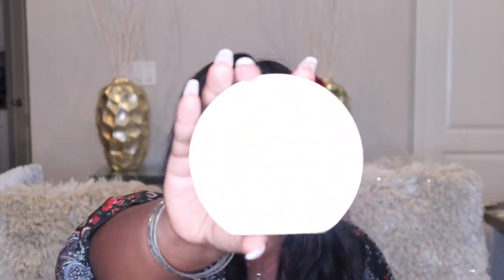Okay, and next we have just a simple S. I don't know, it's a simple S, guys. It's pretty. Silver here, gold detailing. Super, super cute. I love it. There we go. I love it so much. And I think it was only like $5.